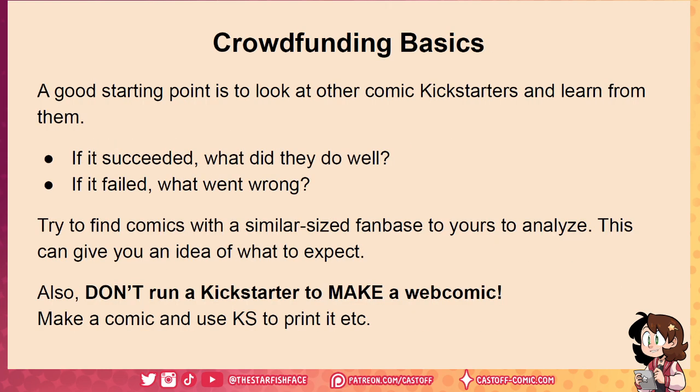So, crowdfunding basics. A good starting point is to look at other comic Kickstarters and learn from them. If they succeeded, if they met their goal, what did they do well? If it failed, what went wrong? Try to find comics with a similar size fan base to yours to analyze. This can give you an idea of what to expect when you run your own campaign.